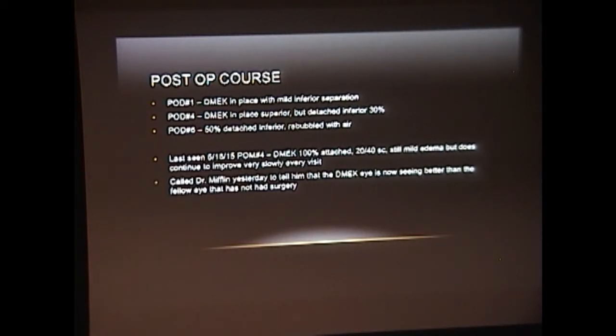So she's happy. She actually called Dr. Mifflin this week to tell him that the DMEK eye is now seeing better than the other eye, so she's ready to go on the other side. And she had Fuchs. I don't think I said that.